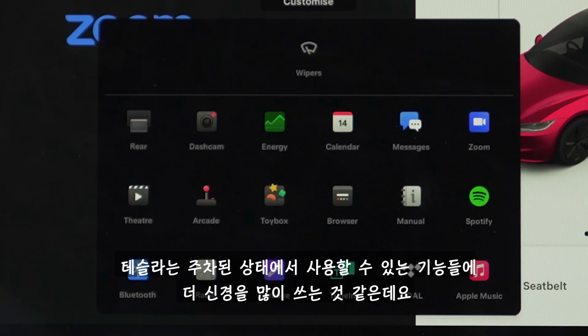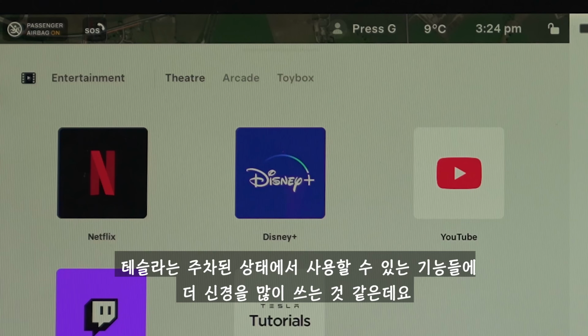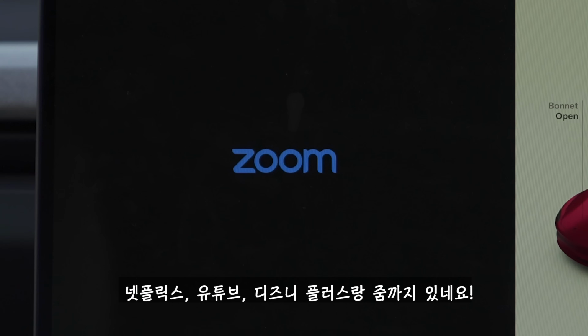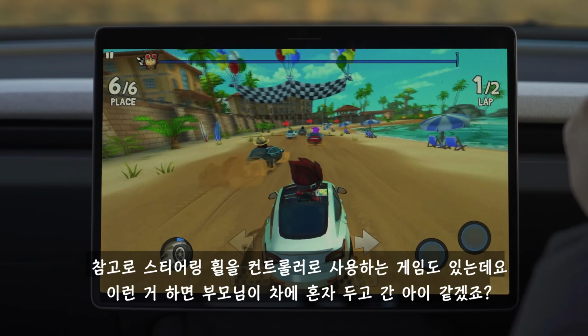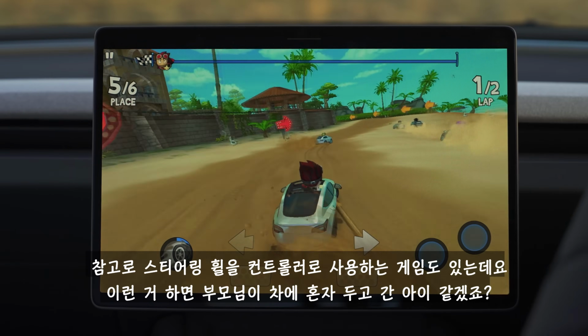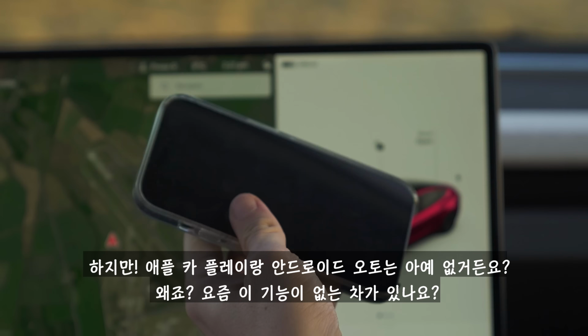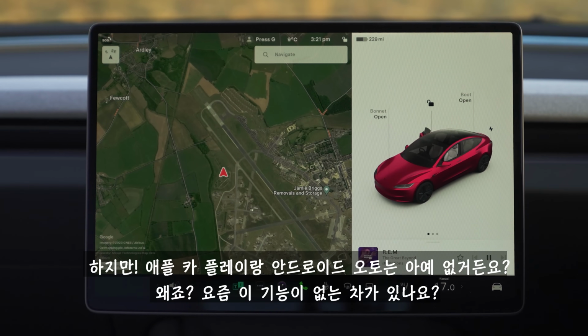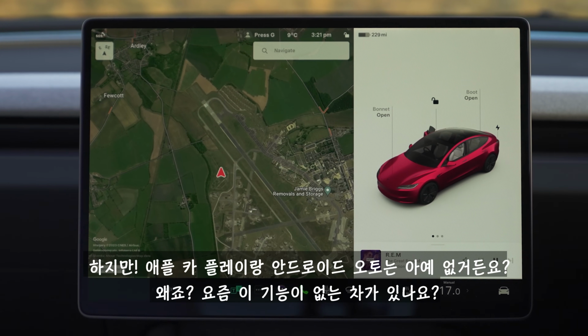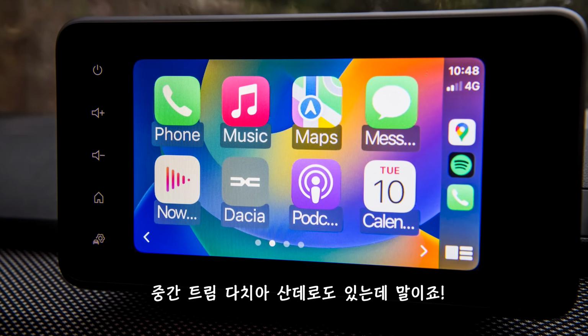In fact, Tesla only seems to care about features you can use when you're parked. You get Netflix, YouTube, Disney Plus, and Zoom. There are even racing games you can play using the steering wheel as a controller, if you want to look like a kid who's been left on their own in a car. But you can't get Apple CarPlay nor Android Auto. Why not? You can get them in almost every other car these days, even a mid-range Dacia Sandero.